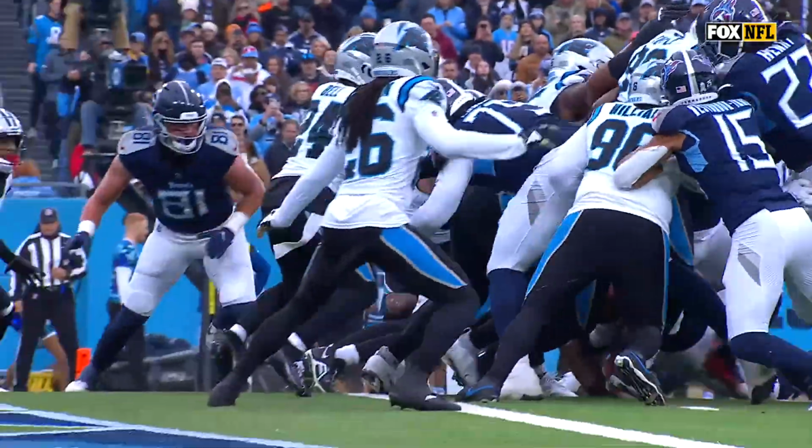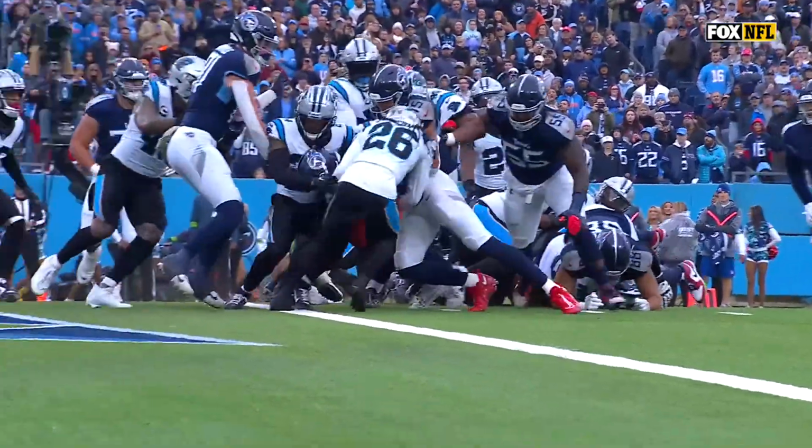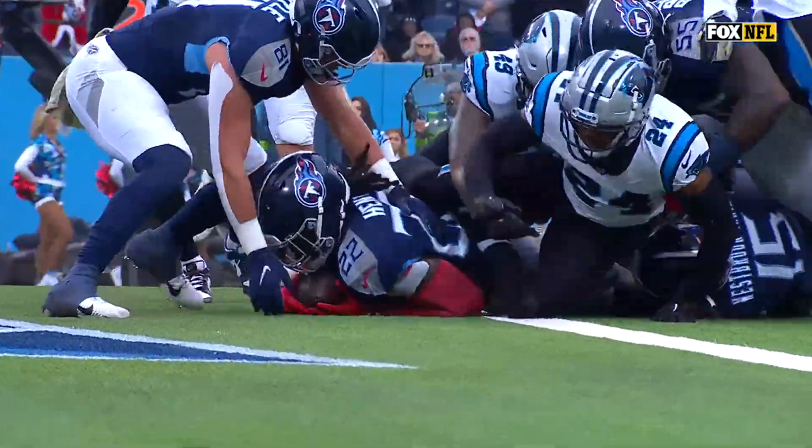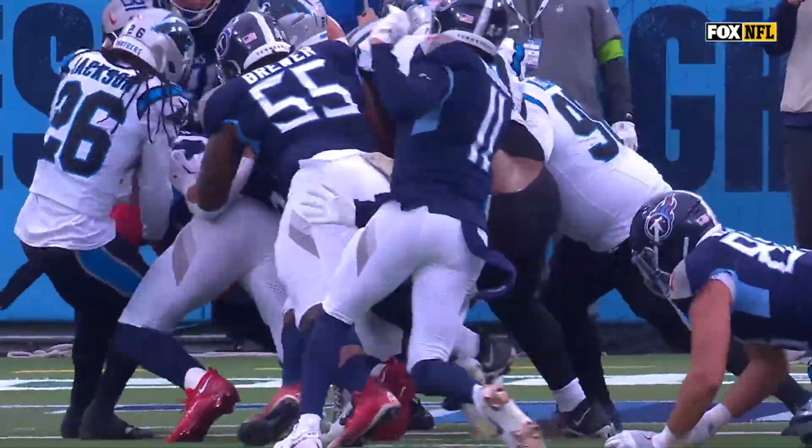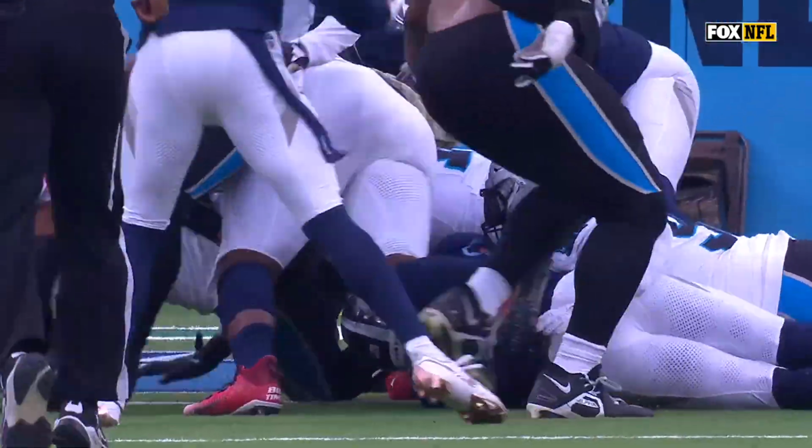That's called bring your own blocker, Adam. There's nothing there. You're running into white jerseys. Just keep your head down, keep those legs churning, and find that end zone. Look at him drop down, use that power, and just keep his feet moving.